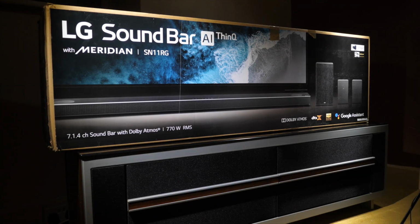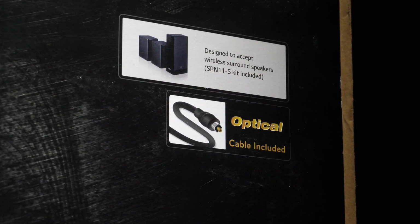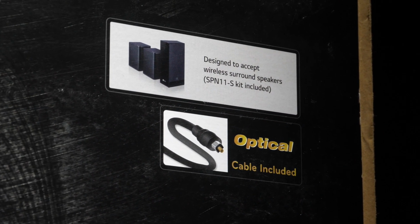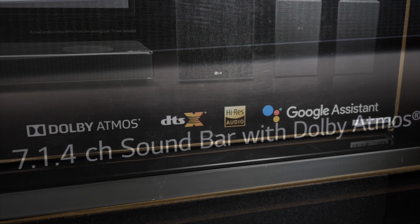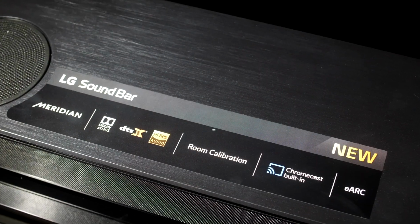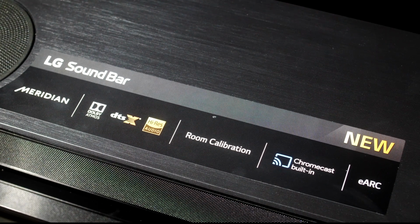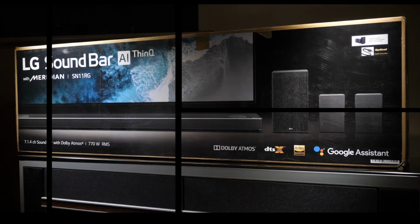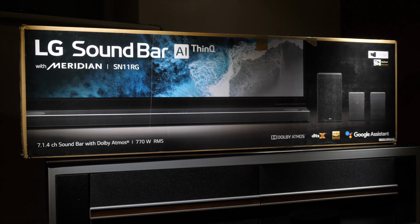The LG SN11RG is the company's flagship soundbar for 2020 and adds wireless rear speakers incorporating upward-firing drivers for a fully immersive 7.1.4 channel experience with Dolby Atmos and DTS:X object-based audio. It also features AI room calibration, EARC, Chromecast, support for high-res audio and built-in Google Assistant. It is an all-in-one 7.1.4 home cinema immersive audio system that comes in one big gigantic box.